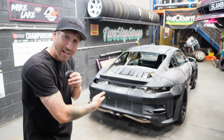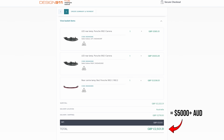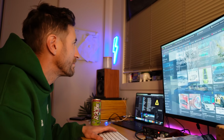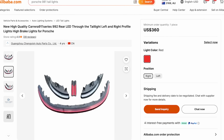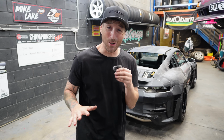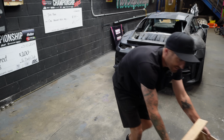We need to fit some taillights to our 3D printed 992 GT3 RS. But there's just one problem. Porsche wanted over $5,000 for this set. I searched the internet high and low for a solution, and honestly, it wasn't looking good. That is, until I came across this set on Alibaba. I took a huge gamble, hit that purchase button, and you won't believe what showed up.